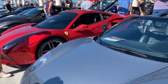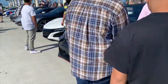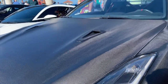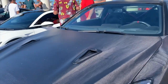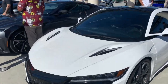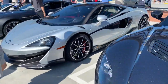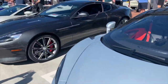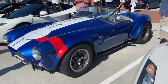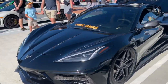Paul's 360, 488, a carbon fiber. Actually, it all looks carbon fiber. It's not a wrap, believe it or not. This is all carbon fiber, this thing. Absolutely incredible. R35. NSX onto a very pretty new Aston Martin. Another McLaren there. Another Aston. Lambo. Cobra replica. A McLaren.